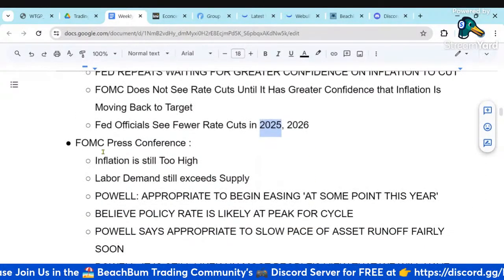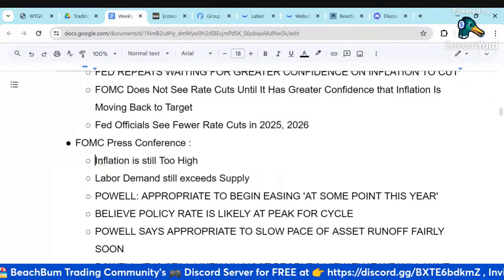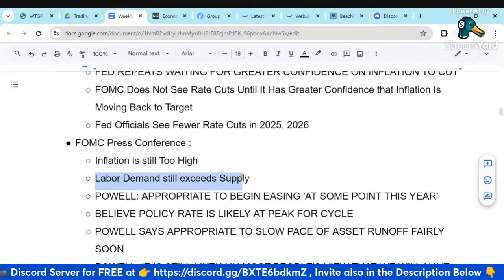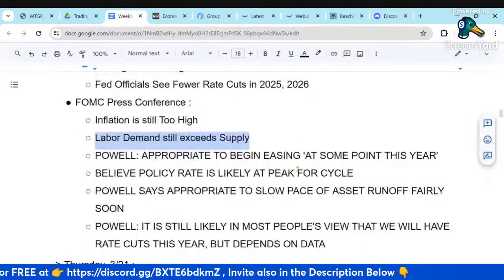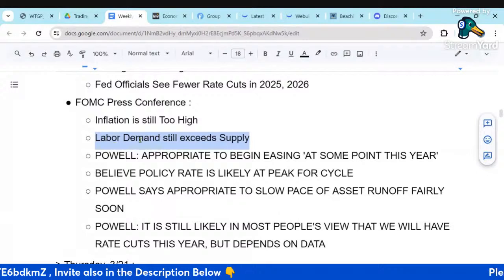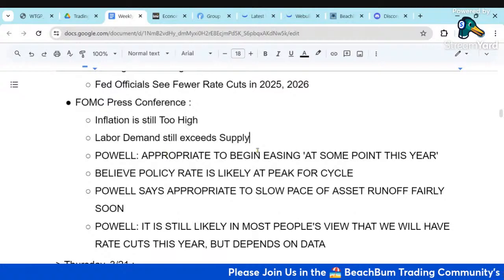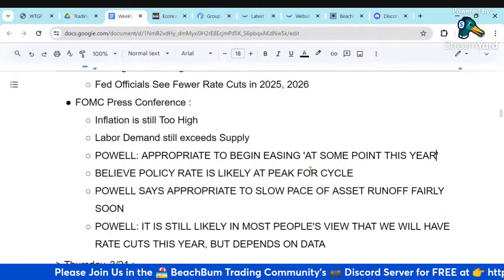So from Powell's press conference, some statements he made: inflation is still too high, labor demand still exceeds supply, so there's still an imbalance in the labor market, and in that case they don't have to worry as much about unemployment. Appropriate to begin easing at some point this year, so no time frame.